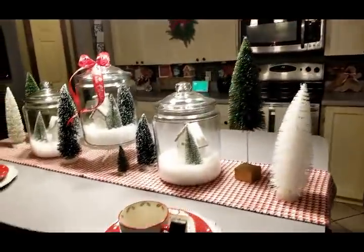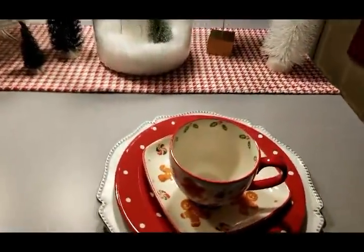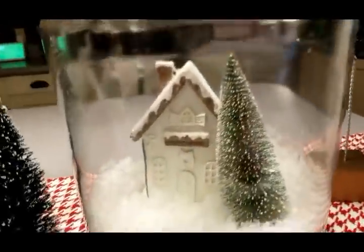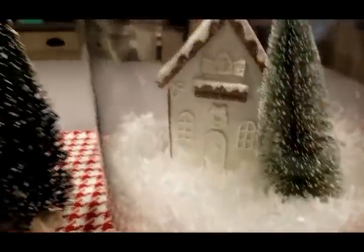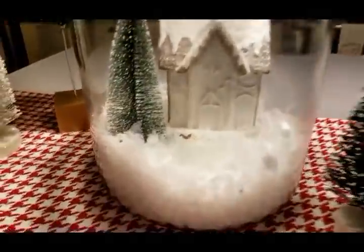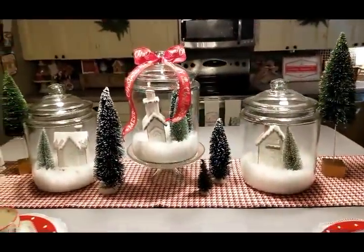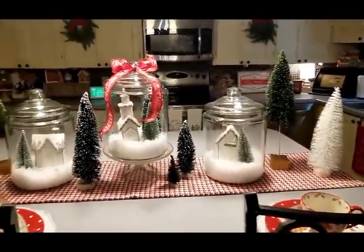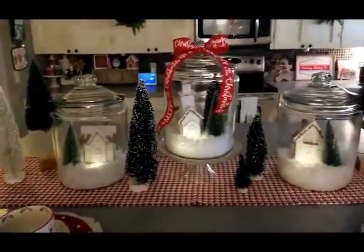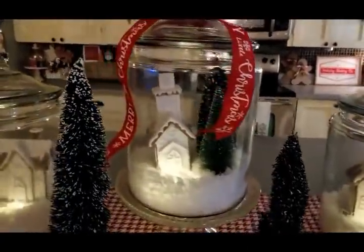So let's start over here at the island. I just did a couple little place settings and then my jars with my gingerbread houses inside. There are lights in there, but it's kind of hard to tell because I have all the other lights on. But there are fairy lights down there in the snow. So you can see what it looks like when the kitchen lights aren't on. Very simple. I love these little gingerbread houses.